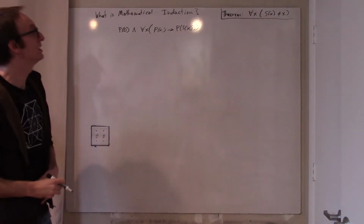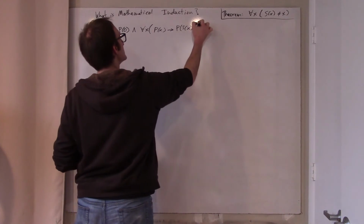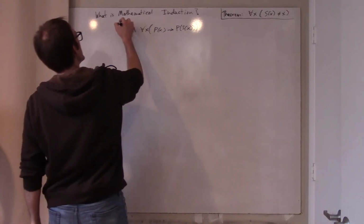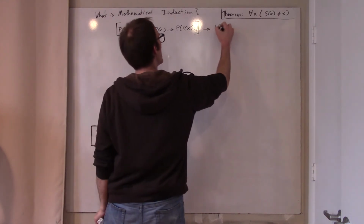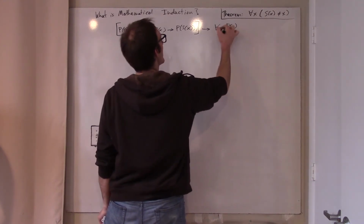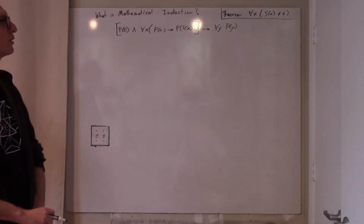If that's true, this is the base step, this is the inductive step, and what mathematical induction says is that if you've shown that 0 has the property, and you've shown that the property is always inherited from one number to the next number, then, putting brackets around this, we conclude that, in fact, all numbers have this property. Maybe it's better to use another variable here. It doesn't matter, but I'll just call it y. That is probably how I stated induction when I taught it back in Pre-Calc C.